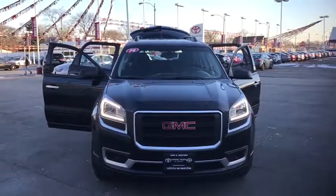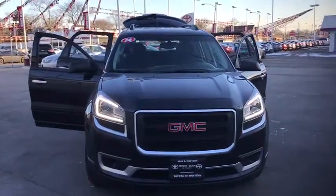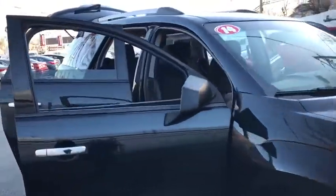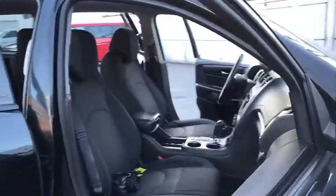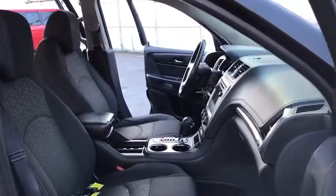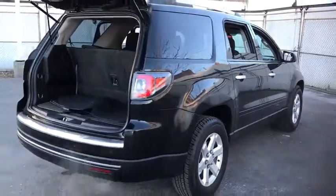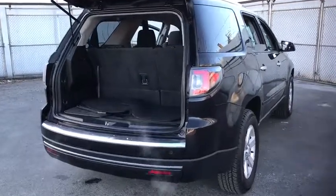The 2014 GMC Acadia. The GMC Acadia is great capability coupled with exceptional safety. Offering better highway fuel economy than any other 8-passenger SUV, advanced technology and thoughtful ergonomics, the Acadia is a premium utility that rejects compromise. This vehicle has less than 60,000 miles.